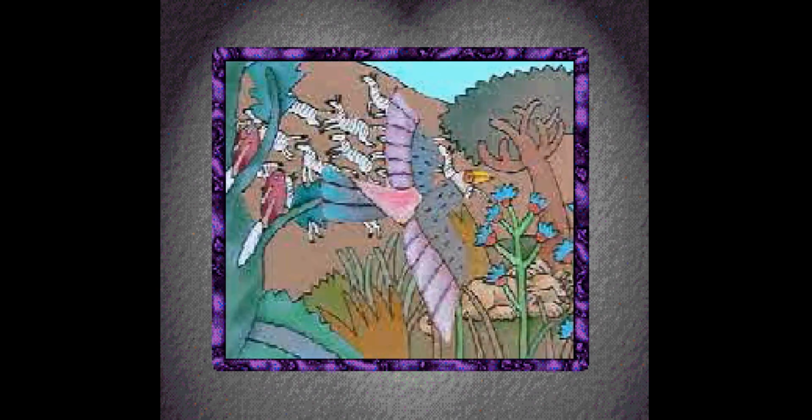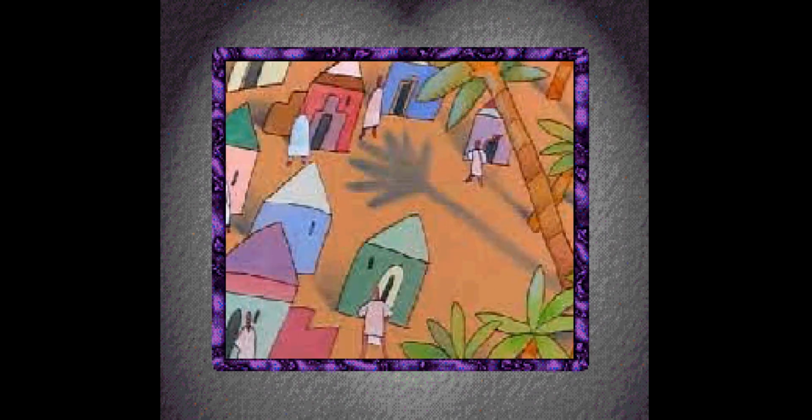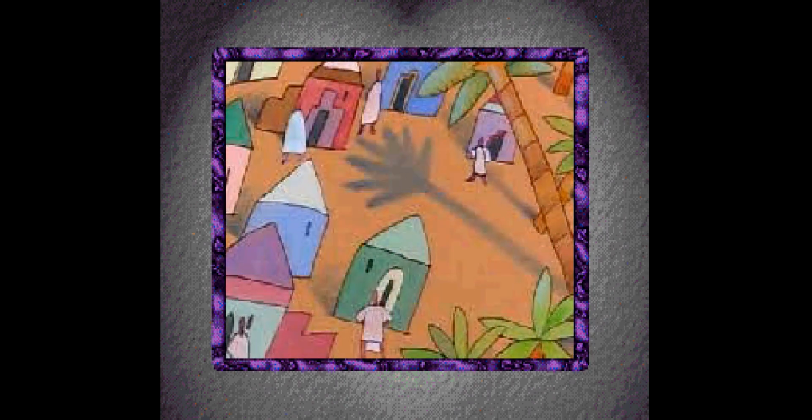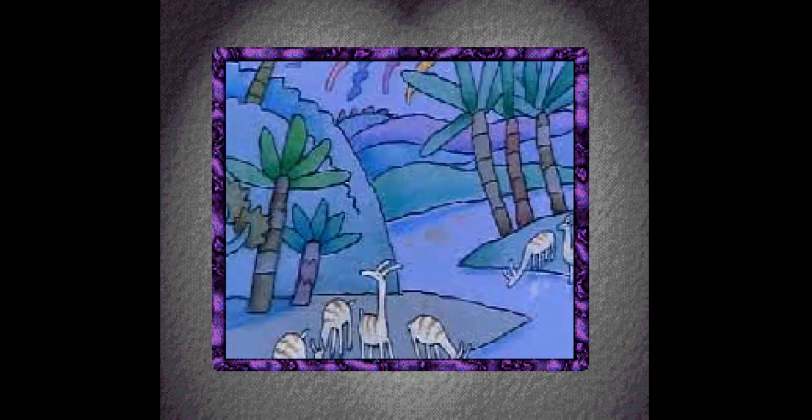Africa being a very big and diverse place, I went to the library, and I got many books about African architecture, animals, foliage that you might find there, that I referred to and then changed and designed in order to make what I thought was a more interesting visual.